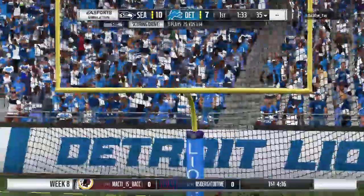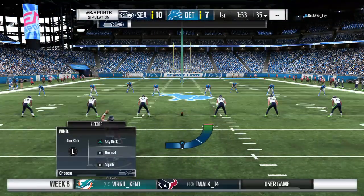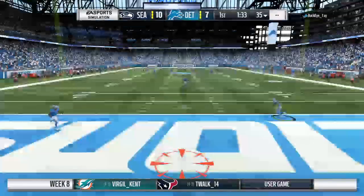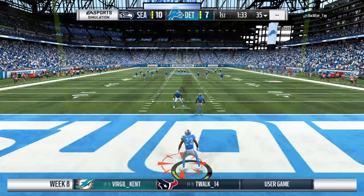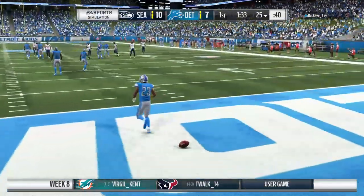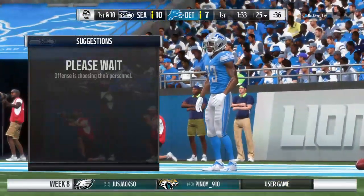PAT up and good by Rosas. And the lead is now 10-7. Rosas now to kick this one away. This is taken about 7 yards deep. And no thought to bring this one out. He'll just go down to a knee, and they'll take over at the 25.